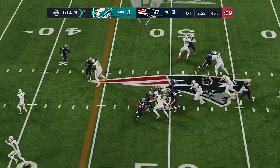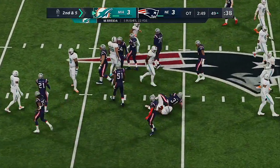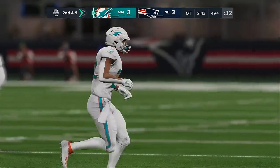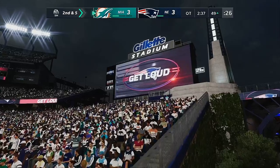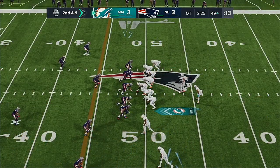Tua going to hand this one to Breida, and he'll take it across the 50 and into New England territory. He's there to stop him, Juwan Bentley. Nice satisfying run on first down for the offense, picking up 5, which means defensively, the thought process is entirely different. You don't want to panic, but at the same time, you're saying to each other, we've got to tighten this down. We can't give up gains like that.